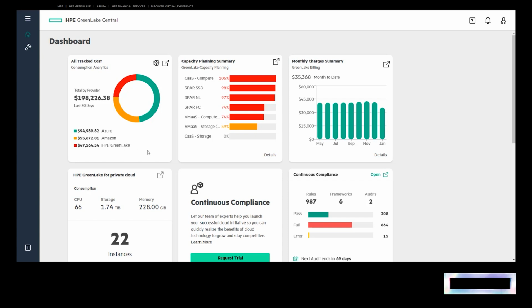So as you can see, I'm logged into GreenLake Central. GreenLake Central is made up of various widgets or tiles that provide a top-level view of some information that we have varying levels of detail for as you continue to drill down into them. So let's take a look at a few. The first tile in the upper right is a monthly charges summary.